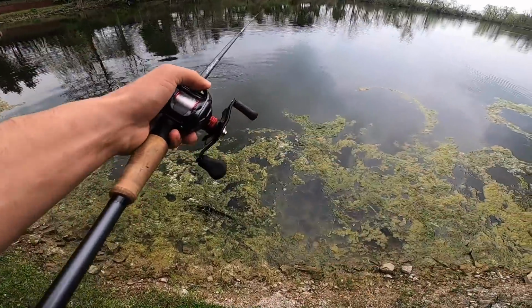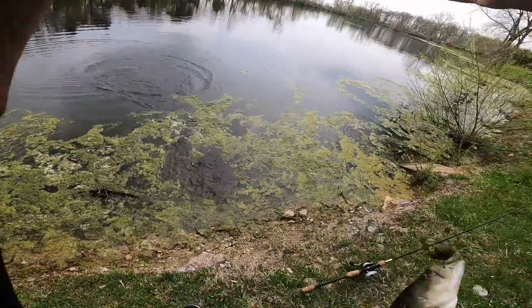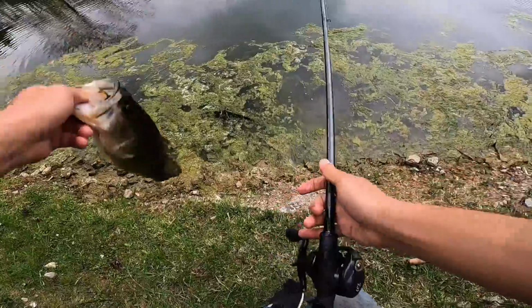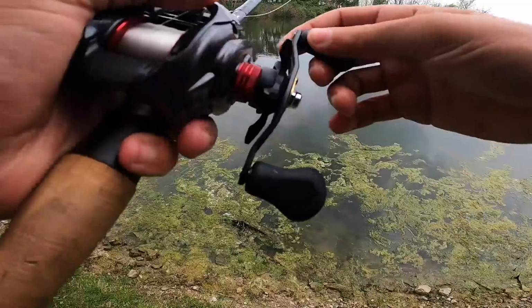I bet you they'll eat this if I throw it in front of their face. Yep. This is insane, guys. This is insane. Crazy. How many more do you think I can get? They're stacked up right here. This is, oh, there's a knife.